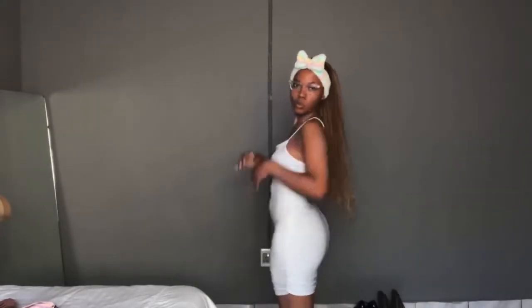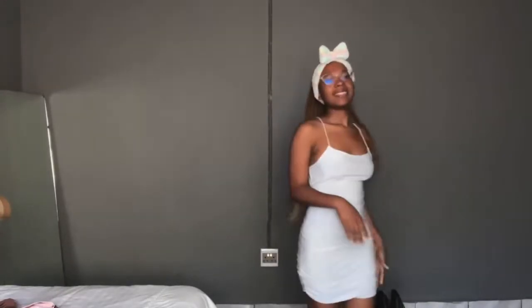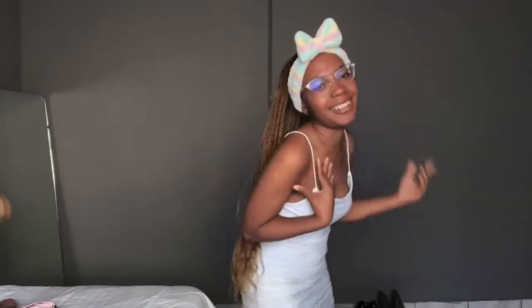So here is this dress on. This is how it looks. It's the end of the weekend, but I still wonder. I am in love with this dress. It actually looks nice. I love it. The song is literally stuck in my head.